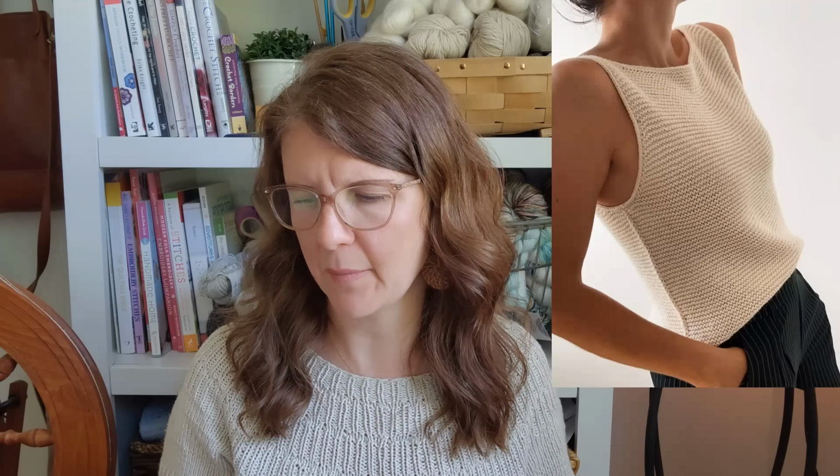It's worked in the flat for the front and the back, and then it's joined under the arms, and you knit in the round the rest of the way. And then it has a really nice I-cord edging around the neck, the arms, and the bottom hem, I believe. Another really nice thing I like about this is on the side there is a faux seam down each side of the tank, which I think gives a nice polished finish.